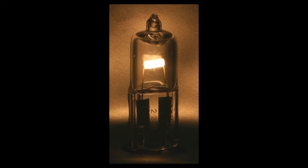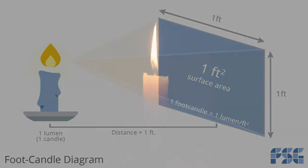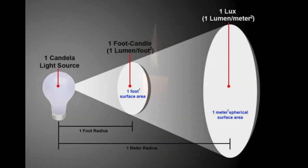Around 1900, as electric lighting developed, there came a need for quantifiable descriptions of illuminance. You may have heard the term foot candle used in reference to lighting intensity. 1 foot candle is the amount of illumination on a 1 foot square area 1 foot away from a 1 candela light source. 1 candela, sometimes interchangeable with the term candle power, is the base unit of luminous intensity originating from the power of a common wax candle.